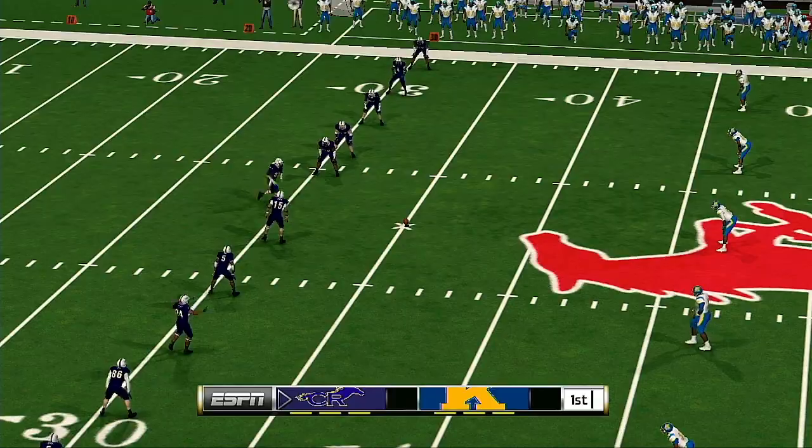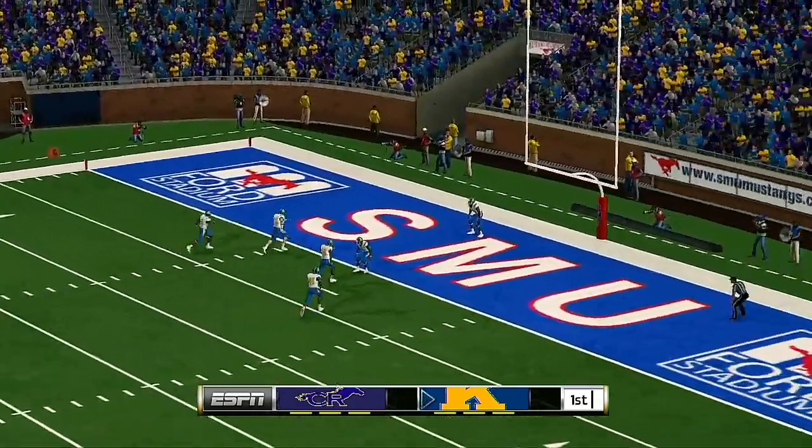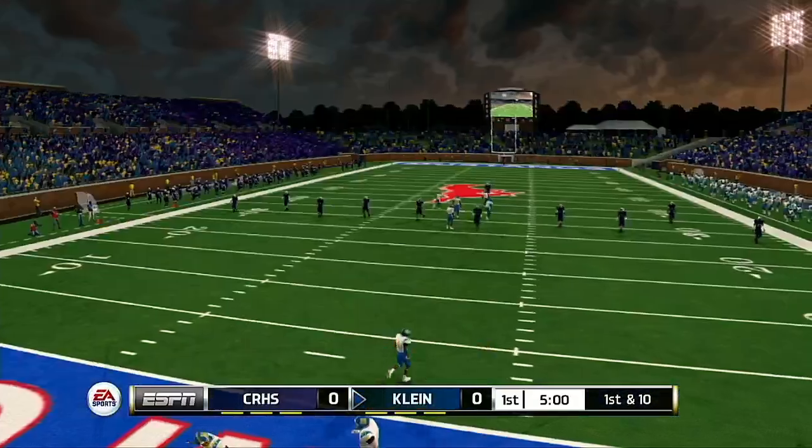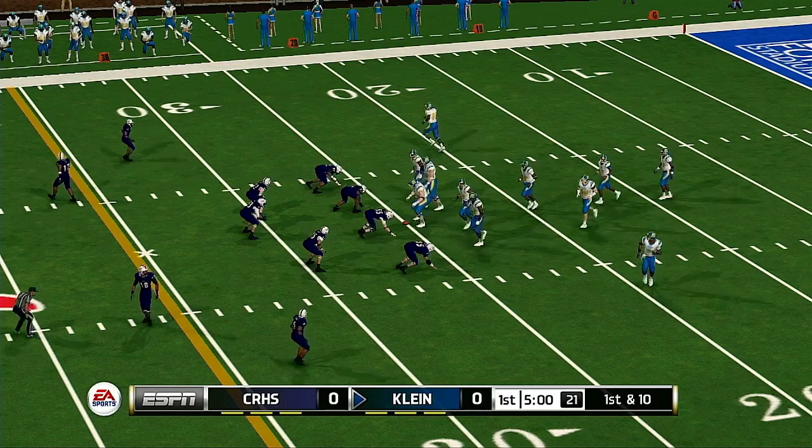Both teams are on the field, and we're just about ready to open things up. Excellent kick, and it sails out of the end zone for a touchback. The quarterback leads the team out on the field for the first drive.